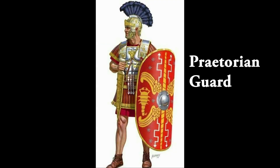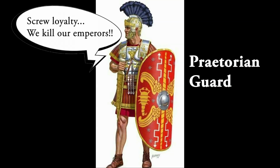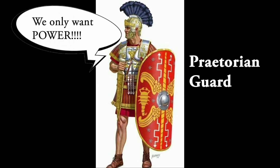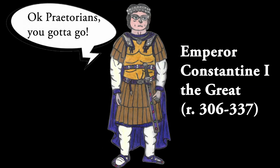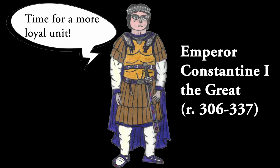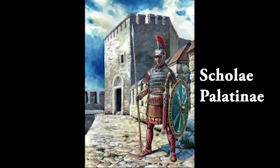Before the rise of the Byzantine Empire in the 4th century, the Roman Empire had the Praetorian Guard as an elite bodyguard unit protecting the Roman Emperor. However, due to their constant treachery, the Roman Emperor Constantine the Great in 312 disbanded the Praetorian Guard and replaced them with a new unit loyal to the Emperor known as the Scholae Palatinae.